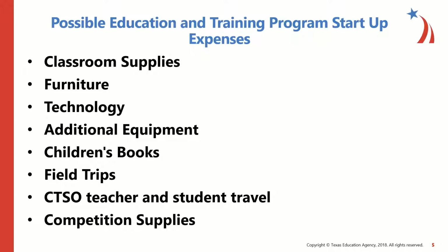Some examples of expenses that may be incurred when launching an education and training program include, but are not limited to, the following items: classroom supplies, which might include items that students would need for planning and implementing lessons and activities in all levels of instruction. Furniture might include a storage cabinet for classroom supplies and bookcases.